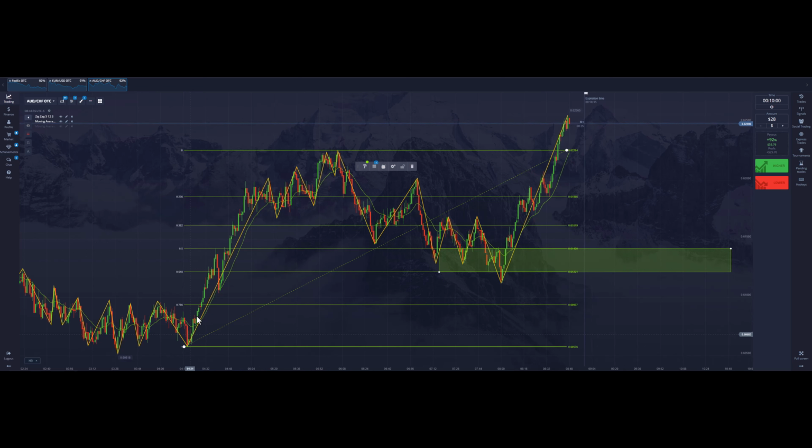So if I had this trend, the zero would have been where the trend ended, right? And then I just found the 50% to 61.8% zone, which is the sweet spot, which was right here. The 50% to 61.8% area, that's the sweet spot. So when I drew this, prices were maybe around in here somewhere.